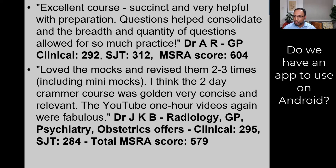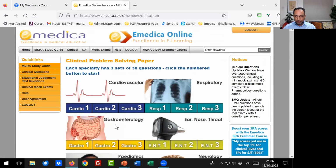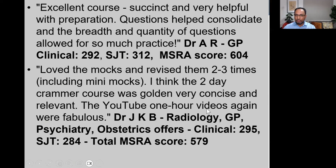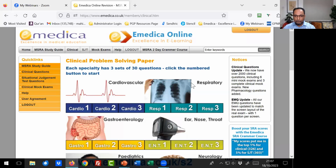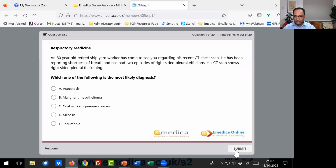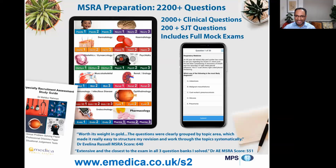Someone's asked, last question, do we have an app to use on Android? We don't have an app, but our question bank is fully responsive. It looks like this on a computer, but if you were to do it on a phone, it automatically reformats so that it's easy to just use your thumb or your finger to do it on a phone. You can see the same question will look like this on a phone, whereas on a big screen it looks different. It just reformats. So as long as you've got internet access, you don't need any app for it. You can use it anywhere with internet access.